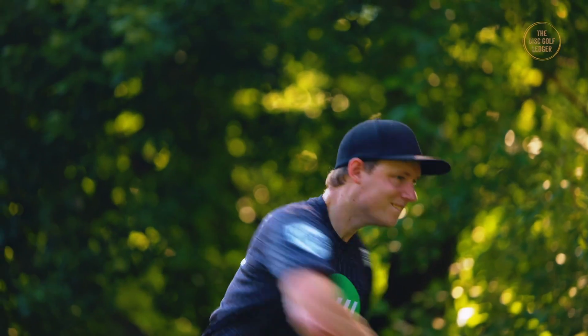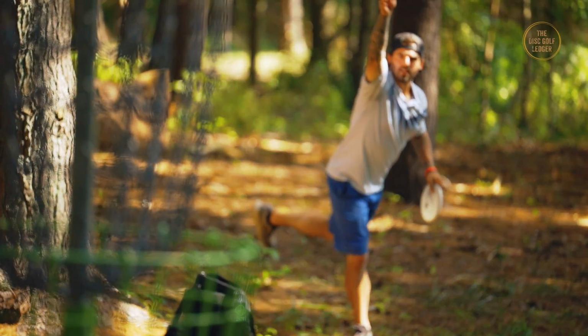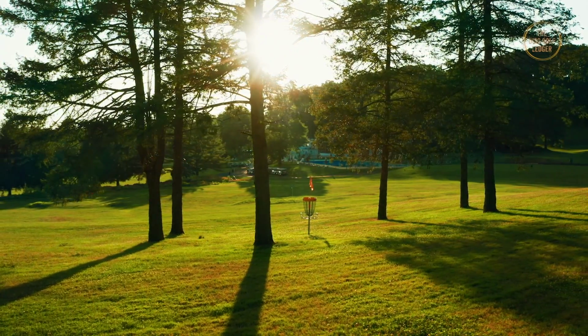Every hole here is birdieable, but every hole here is bogeyable. Don't bite off more than you can chew. It'll bite you. It'll bite you here at AGA if you start thinking that you can attack.